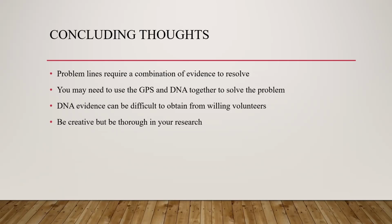We've shown the autosomal DNA points to Nelms. We've also shown autosomal DNA points to where the Vick family connects. So be creative, but thorough in your research. And that's my talk. And if I can answer any questions, I'll be glad to do that.